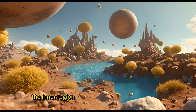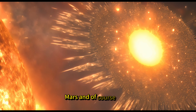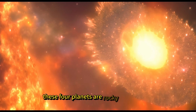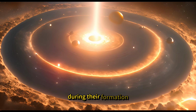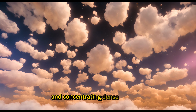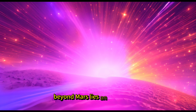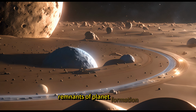The inner region consists of the terrestrial planets: Mercury, Venus, Mars, and of course Earth. These 4 planets are rocky and metallic, relatively small in size. During their formation, the heat of the Sun expelled gases from this region, concentrating dense elements. Beyond Mars lies an asteroid belt, comprising millions of rock pieces, remnants of planet formation.